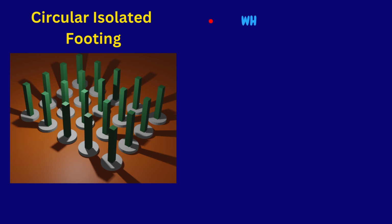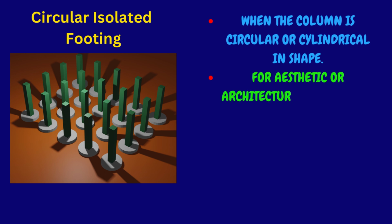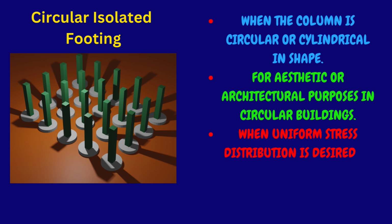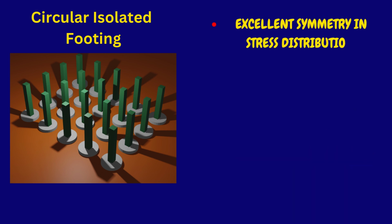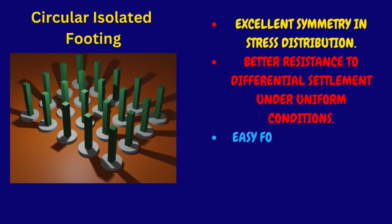When is it used? When the column is circular or cylindrical in shape. For aesthetic or architectural purposes in circular buildings. When uniform stress distribution is desired in radial directions. Advantages. Excellent symmetry in stress distribution. Better resistance to differential settlement under uniform conditions.